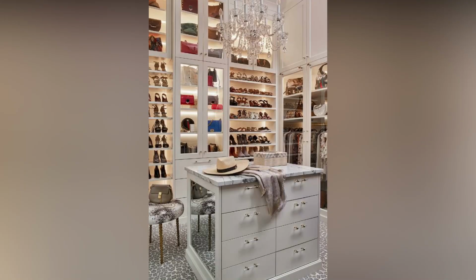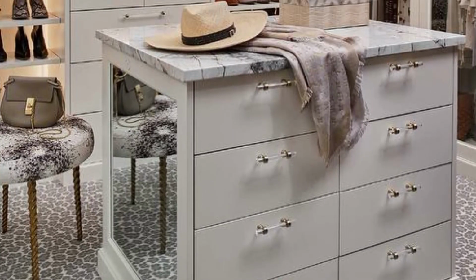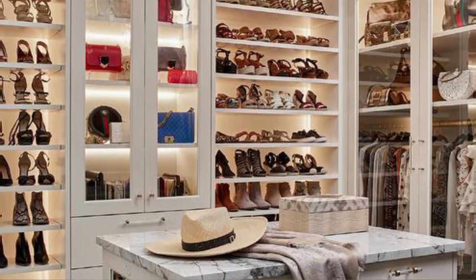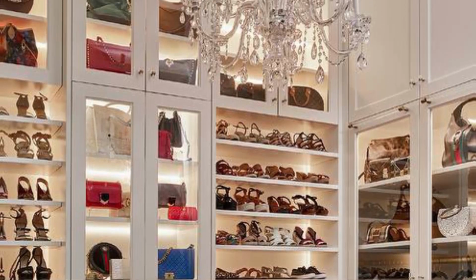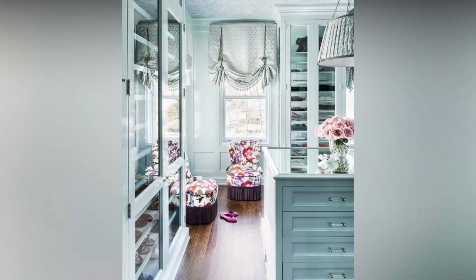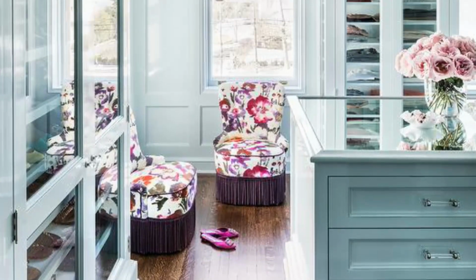For the first idea, a luxurious walk-in closet with a stunning French crystal chandelier hangs over a white closet island accented with mirrored panels, nickel and glass pulls, and a marble top. And number 2, a light blue custom closet features a light blue island donning glass and nickel poles and a mirrored top lit by a blue ikat shade pendant hung from a blue wallpapered ceiling.